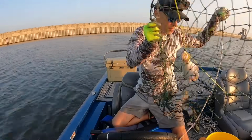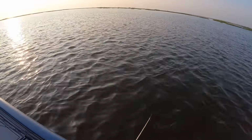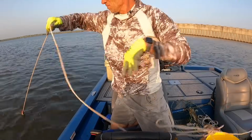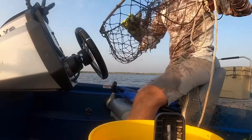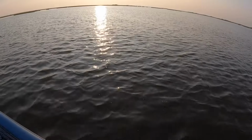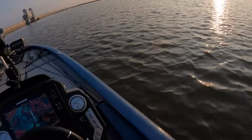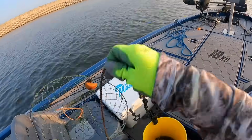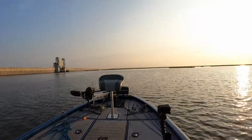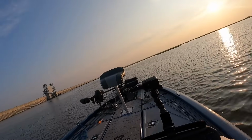Oh, there we go. Oh, 2 beautiful crabs. 2 beauties. Oh, there we go. Not the biggest. Definite keeper, though. Whew, that chicken's looking a little rough. Oh, there we go. We got robbed. That sucks. Hate losing chicken, because you know it didn't come out on its own. It came out because a crab pulled it out.